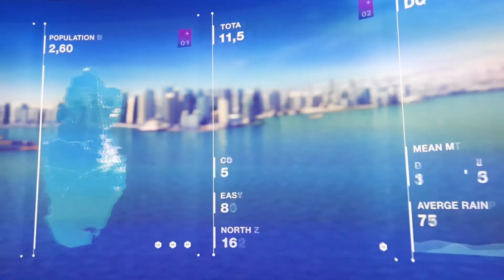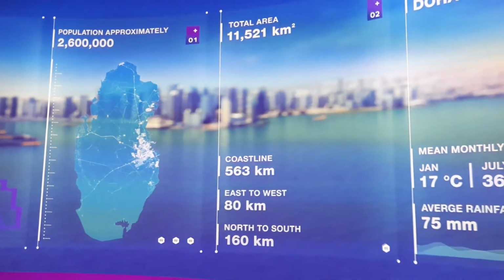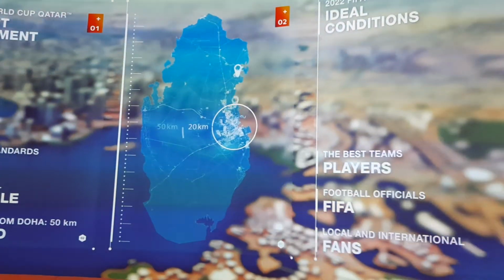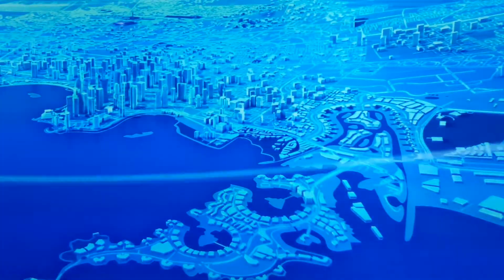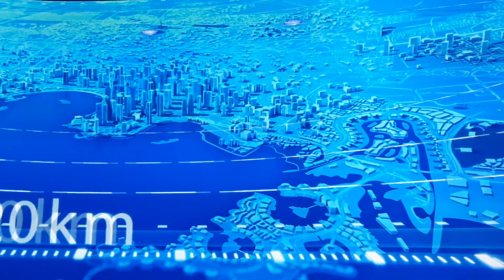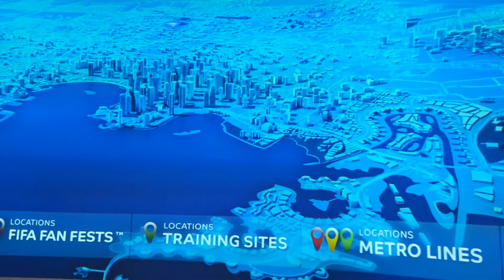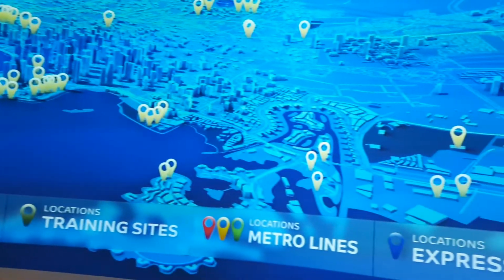With a population of about 2.5 million people and covering an area of 11,500 square kilometers, Qatar is a small but mighty country. Its size allows for the most secure, sustainable and connected FIFA World Cup ever for players, FIFA and fans. Most venues are within 20 kilometers of central Doha, eliminating completely the need for air travel during the tournament. Accommodation is ideally situated close to stadiums, transport, and everything else Qatar has to offer.